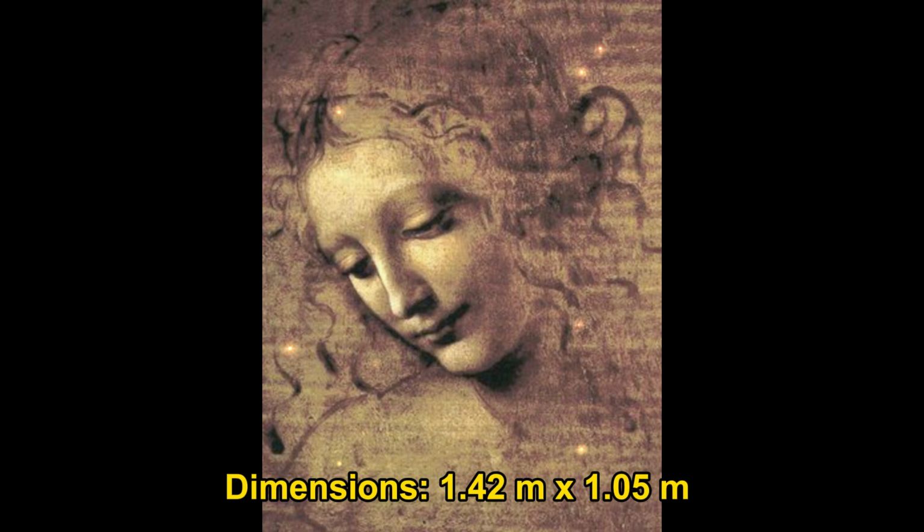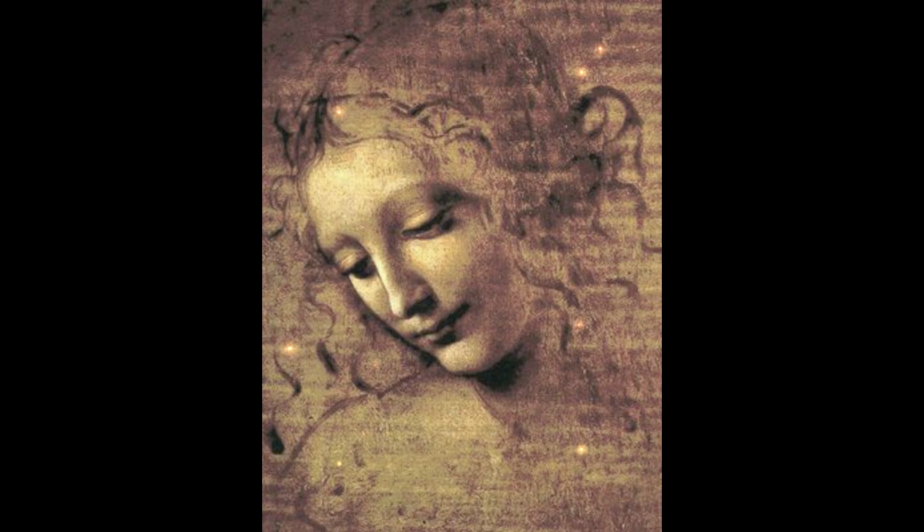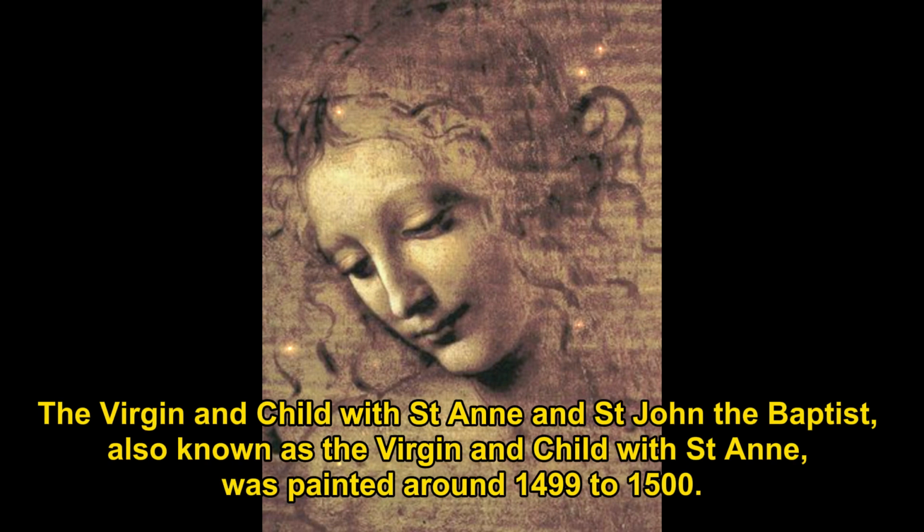19. The Virgin and Child with St. Anne and St. John the Baptist. Dimensions: 1.42 meters by 1.05 meters. The Virgin and Child with St. Anne and St. John the Baptist, also known as the Virgin and Child with St. Anne, was painted around 1499 to 1500.